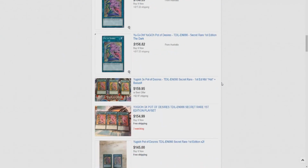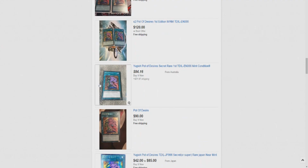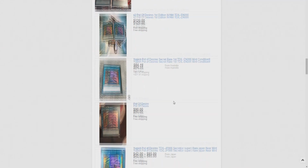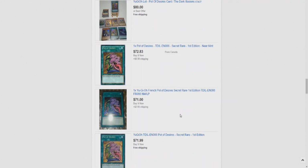More Australia things. I'm not seeing any good singles here. You get two of them for $120. A single one from Australia is like $84.16. So this card is roughly about $100. Now here's $190 for Pot of Desires, $84 Pot of Desires, 80. So its lowest price is about $7.